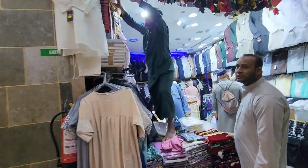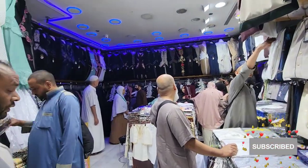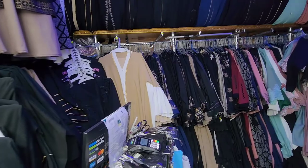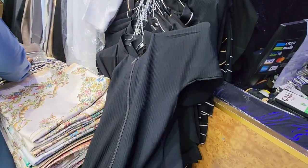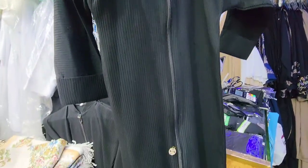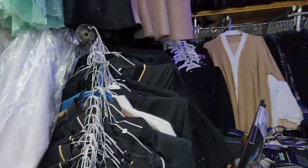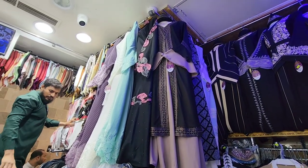This section is for men. They do have women inside, dresses inside too. And these are for little girls. I don't know why they make little girls abaya very tight and they are not comfortable at all. For kids they like to wear like a loose fitting so they can play around as well. Here's another beautiful abaya.